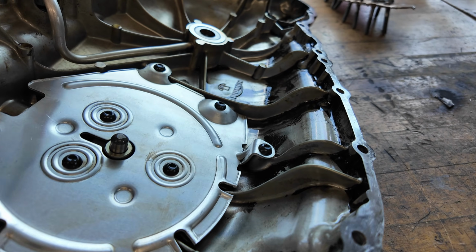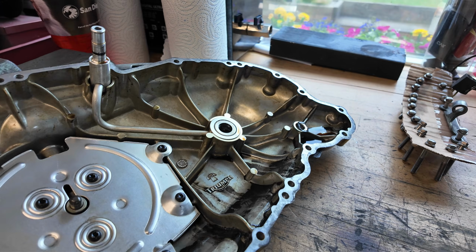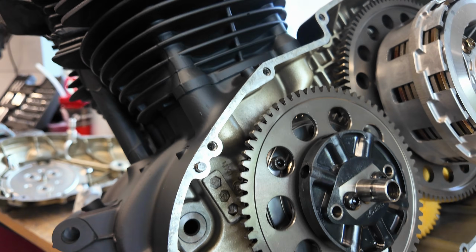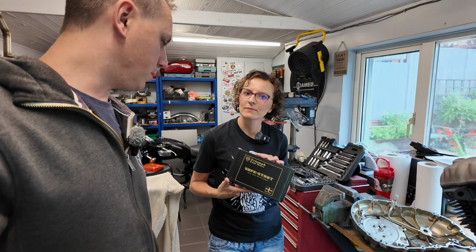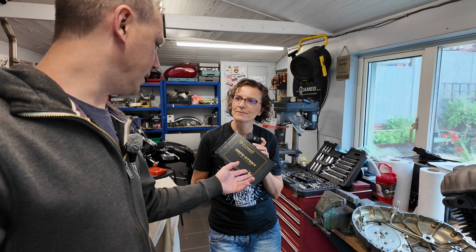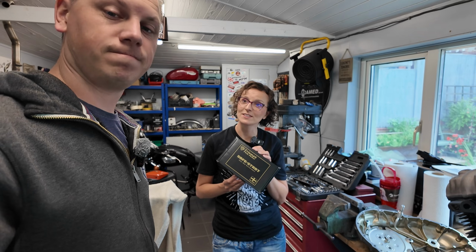There's some clutch debris in the engine cover there, but on the whole, the inside of the engine is pretty clean. So we are going to crack the box open because I can't remember what's in that kit or what you have to do. And this one was originally for your bike, wasn't it? So you've got to buy a new one.